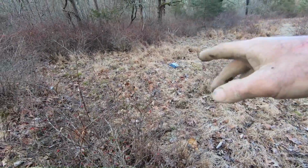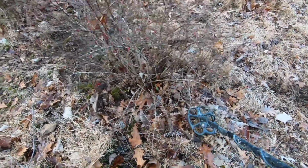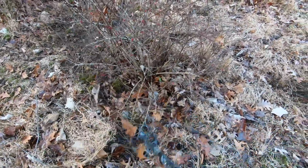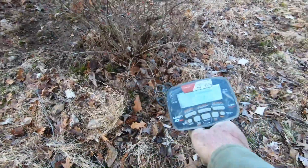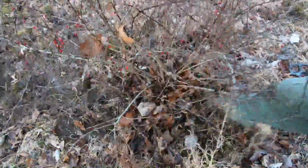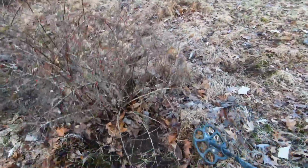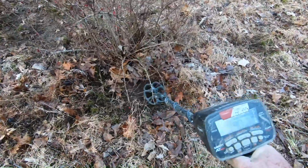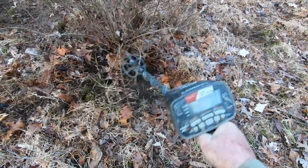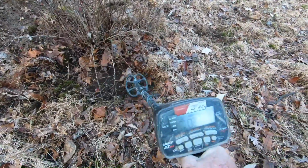That's a little mound where I've been digging in my little finds pouch, but I got a good signal here under the bush. Yeah, right. Kind of breaking up, kind of good. I'm hoping it might be a decent target in there with some iron, maybe. All right, now let's see what we got. Kind of good, kind of bad.